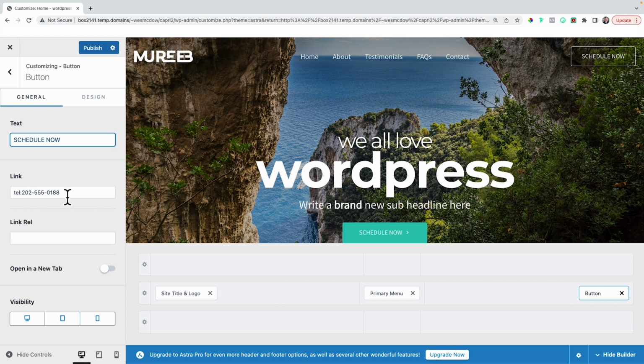So if it's going to be a tap to call to action, then this is exactly how you would format it. TEL, colon, then the phone number. Problem is that doesn't really work on desktop. So you have to know that most of your people are coming from mobile if you want to have this work. So I'm just going to do /contact. Then whenever somebody presses that button, it's just going to go to website.com/contact.